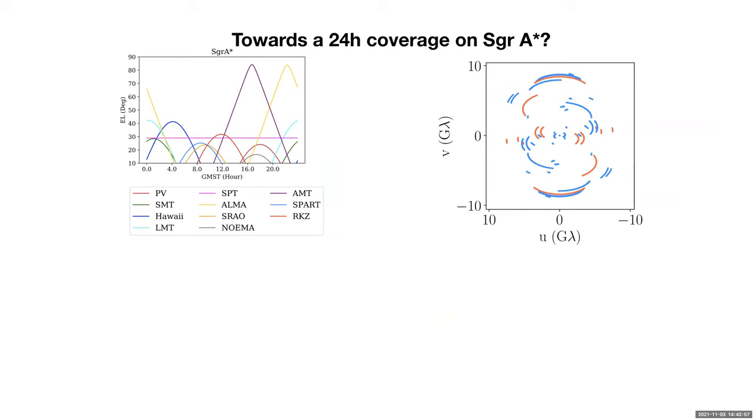So do you consider making it bigger than 15 meters? Is that a possibility? I think the community thinks that a 15 meter telescope will be the first step. It can be larger, but it depends. At the second step, maybe it can be either a larger telescope or even an array. I don't know. But for the first step, I think it's a 15 meter dish.